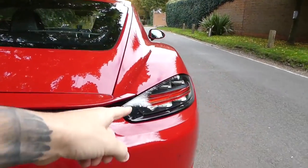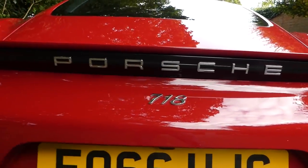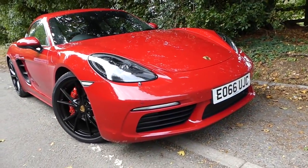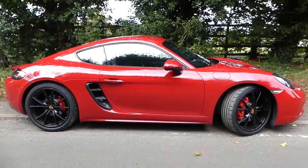But from the outside and the inside, the new Porsche Cayman has definitely got some epic features around it. The reason why I started at the back is because it is my favourite part of the car. We have got awesome detailed tail lights, and then this line just runs the whole way across the back of the car, making it even more aggressive. Obviously with the new facelifted front bumper and headlights, this car definitely looks the part and looks like a proper sports car. And overall, it is a beautifully spec'd car.